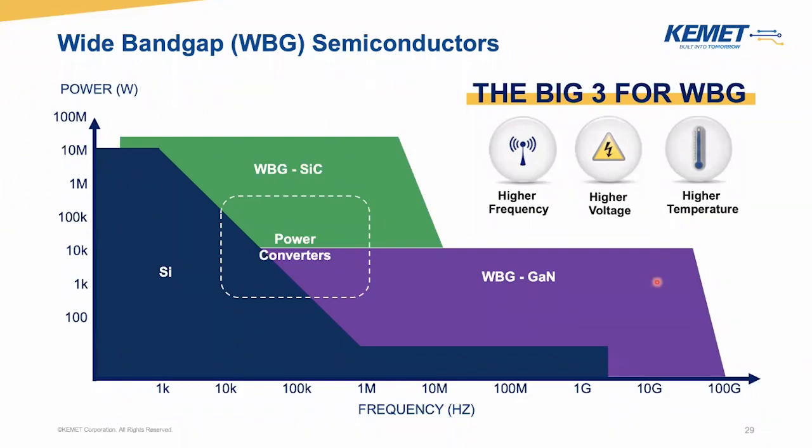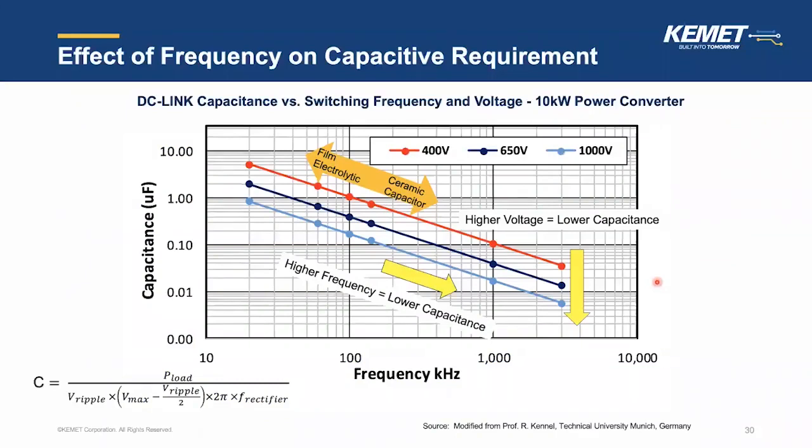So if we look at the capacitors and the effect of frequency on the capacitance requirement, I've shown that in the graph here, and what we can see is as we go to higher frequencies, and this is for a DC link capacitor for a 10 kilowatt power converter, we need less and less capacitance for the DC link part of the solution.